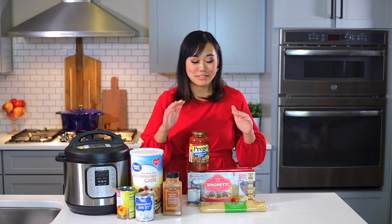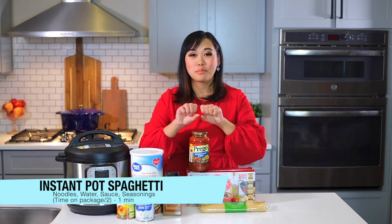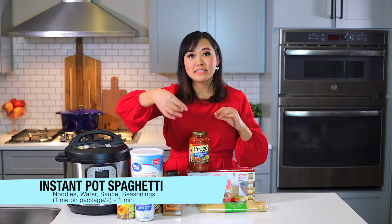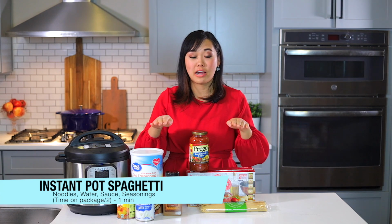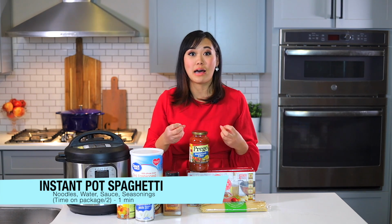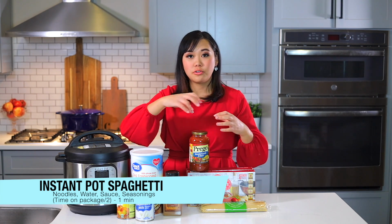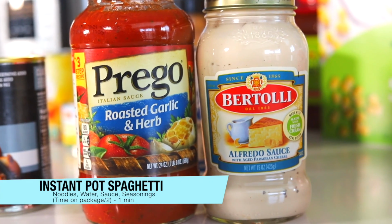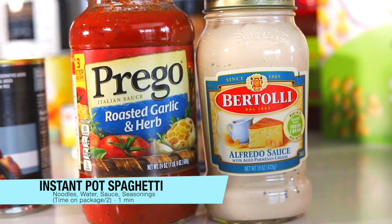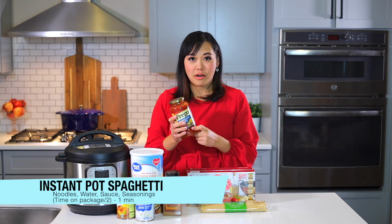Next up is a pantry and food storage staple, spaghetti. To make spaghetti in your Instant Pot, just take your noodles, break them in half, and then scatter them going crisscross so they're not all laying in one direction, otherwise they will get clumped up. So after you put your noodles in a random crisscross pattern, add 1 jar of sauce, 1 jar of water or beef broth, and just make sure all the noodles are covered in liquid.